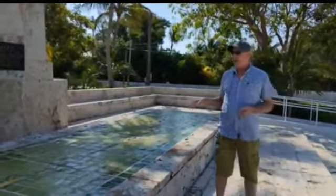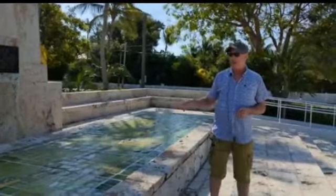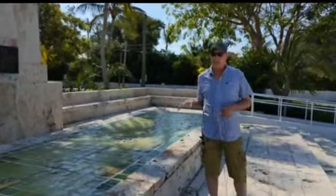Now there are a couple of features about the monument that are really interesting.